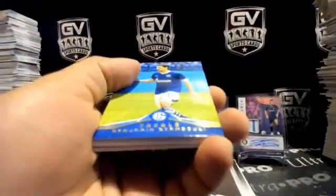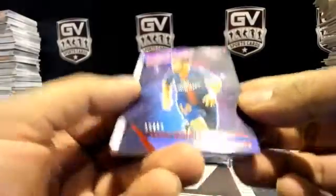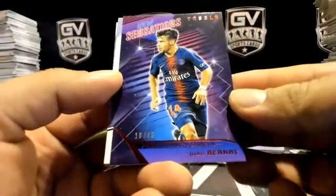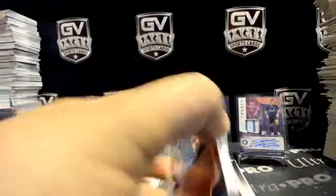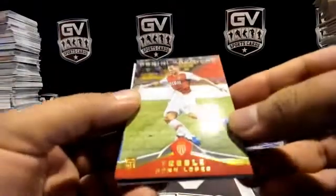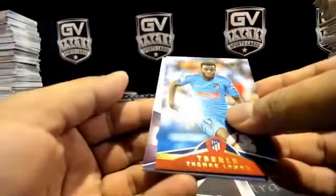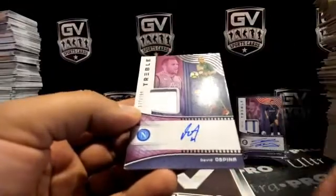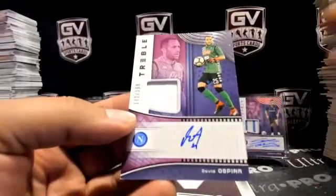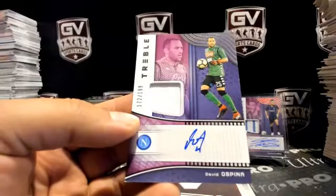Patch autograph or patch here, guys. Good luck. Benjamin Stamdouli. Number 49, PSG. Juan Bernat, PSG to 49. Thomas Lamar, and Ronnie Lopez for Monaco, Panini Premier. Next hit, I'm going this way, number to 199 for Napoli, Davide Ospina for Napoli. 172 of 199. Napoli on this one is Carl.